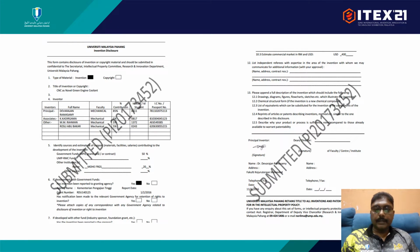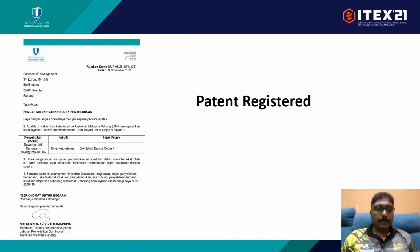Okay, so this is the PI that we have already submitted, and our patent is registered under East Coast Management. So we have already registered this patent, and the number is in the poster.